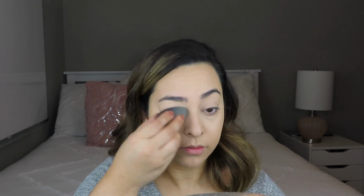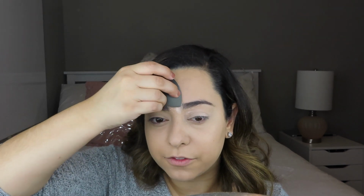Next, I'm going to be baking or setting my face with my Coty Airspun translucent powder. I always spill everything. This powder is perfect for an everyday thing. It's a really good powder. The only thing is the fragrance. I just can't. It's super loose powder.